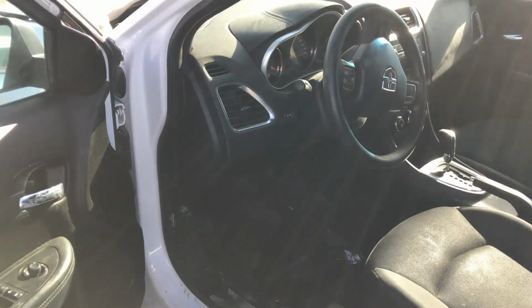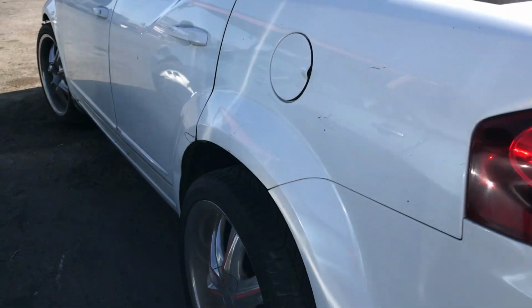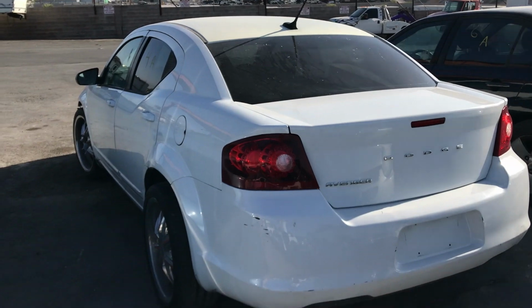The interior is, I guess, pretty fair. I mean, it could be worse. Then again, it can be way better. But you guys just see, it looks fair in here compared to what you would think, judging by the outside. But it looks pretty good. I don't really see nothing that stands out too much. It looks like it might be a fairly decent car.